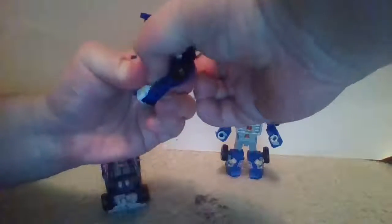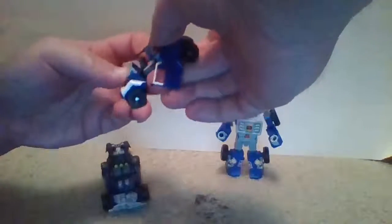Now, next up we have Universe Beachcomber. He was a new mold when he was released. He's been repainted, I believe, into Sandstorm. And unfortunately, on my copy of Beachcomber, his transformation joints are slightly stiff, so I have to be extra careful when I transform him. So there's Universe Beachcomber in his dune buggy mode, and I believe Universe Beachcomber is the smallest toy of Beachcomber that's ever been released.